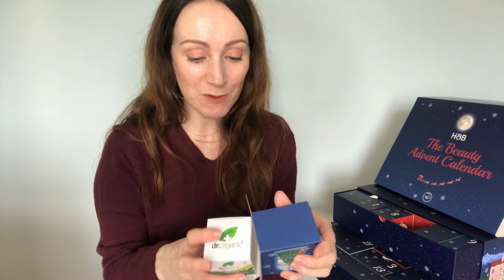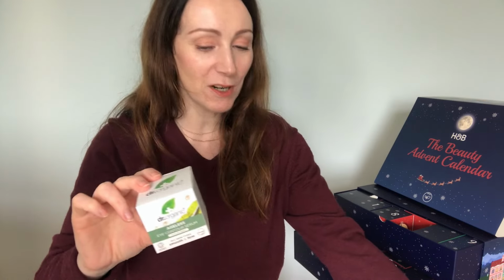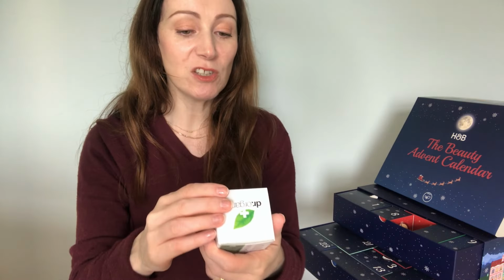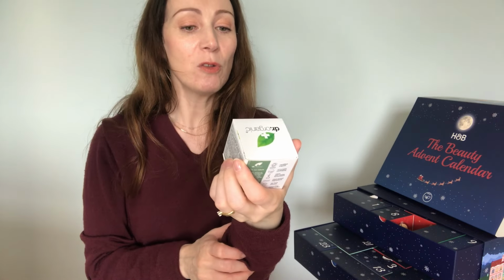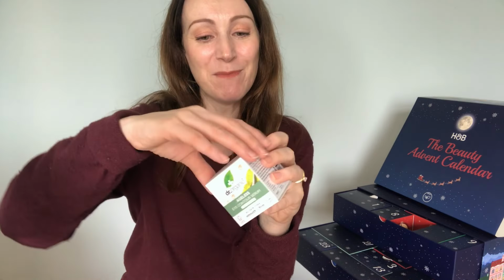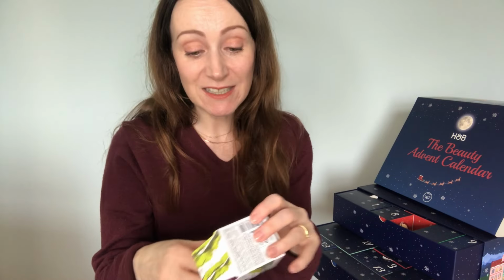So in here we have a great product from a company called Dr. Organic, which I love. I've used their antiperspirants, I've used their roll-ons before. And this is, what have we got? We've got an Ageless Eye Contour Serum, and it's for all skin types. It's going to smooth and firm. Oh, it's got seaweed in there. Seaweed is an incredible skincare ingredient to have in all your products. It rejuvenates, it renews, it's just so incredible for the skin. It's full of antioxidants, vitamins and minerals. So if you can get seaweed in your skincare products, you're onto something really good. You're onto a win-win. So this is going to be amazing for restoring, renewing, repairing, regenerating.